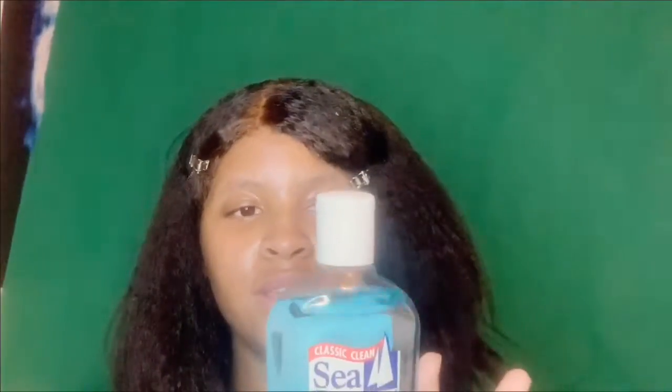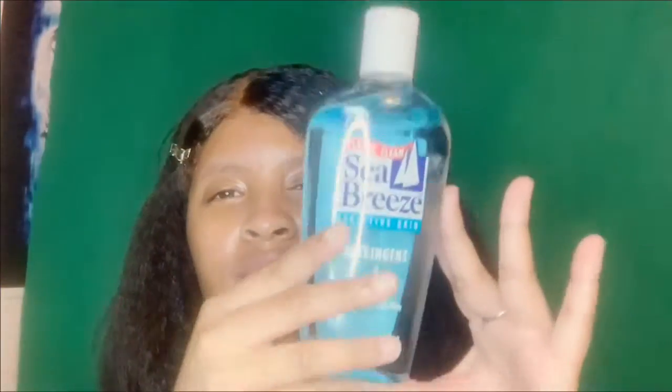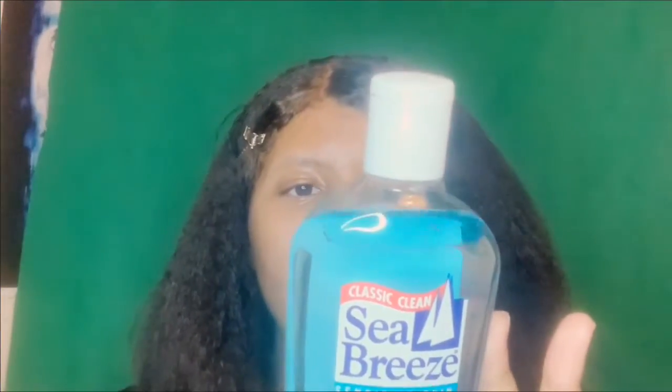So the next thing I use is Sea Breeze. I like to use that also when I'm removing my makeup and stuff, just to make sure I got all of the dirt off my face. This is just an extra thing, and it's the sensitive skin one. And I'm gonna see what it says.